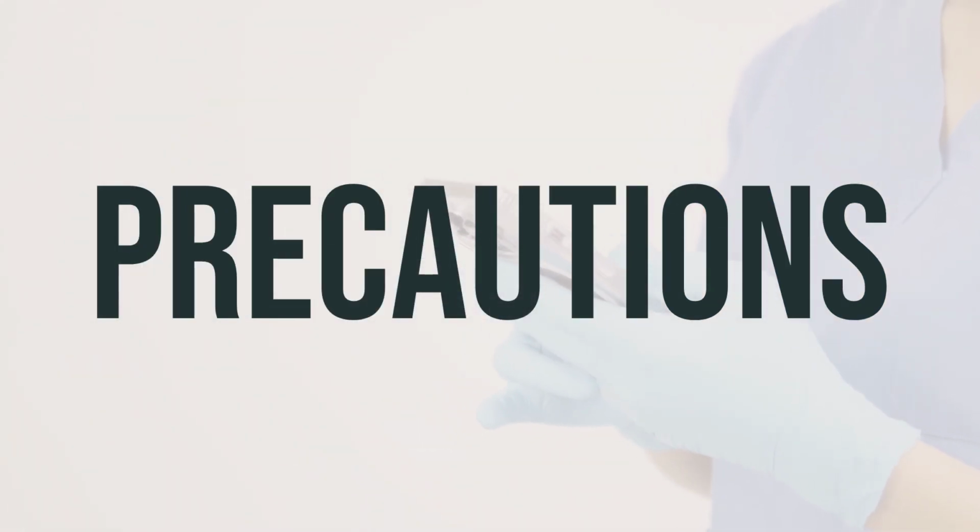Before taking erythromycin, it's important to talk to your doctor or pharmacist if you have any allergies, especially to other macrolide antibiotics. Also, let them know about your medical history, especially if you have liver disease, kidney disease, or a certain type of muscle disease. Erythromycin may affect the rhythm of your heart, causing serious symptoms that need immediate medical attention. Be sure to inform your doctor about any heart problems you may have or if you are taking any other medications that may affect your heart rhythm.